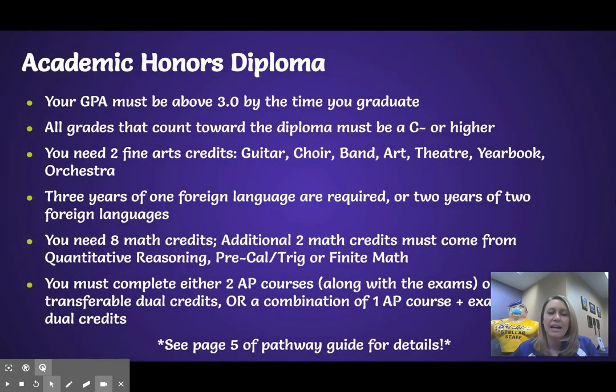If you are working on the academic honors diploma, your GPA must be a 3.0 by the time you graduate. All grades that count toward the diploma must be a C- or higher, and you'll need 2 fine arts credits coming from either guitar, choir, band, art, theater, yearbook, or orchestra. You have to take 3 years of one world language or 2 years of 2 world languages. You need 8 math credits and either 2 AP courses or 6 college credits, or a combination of 1 AP course and 3 college credits.